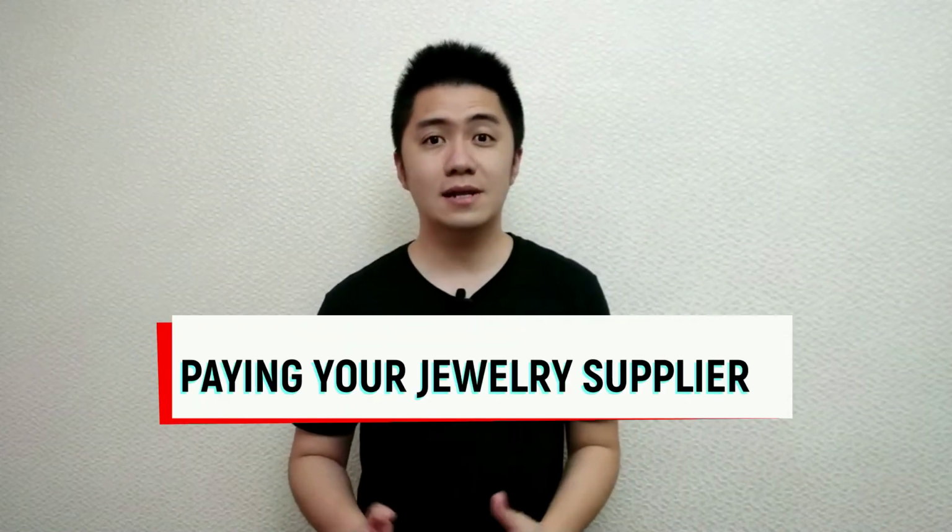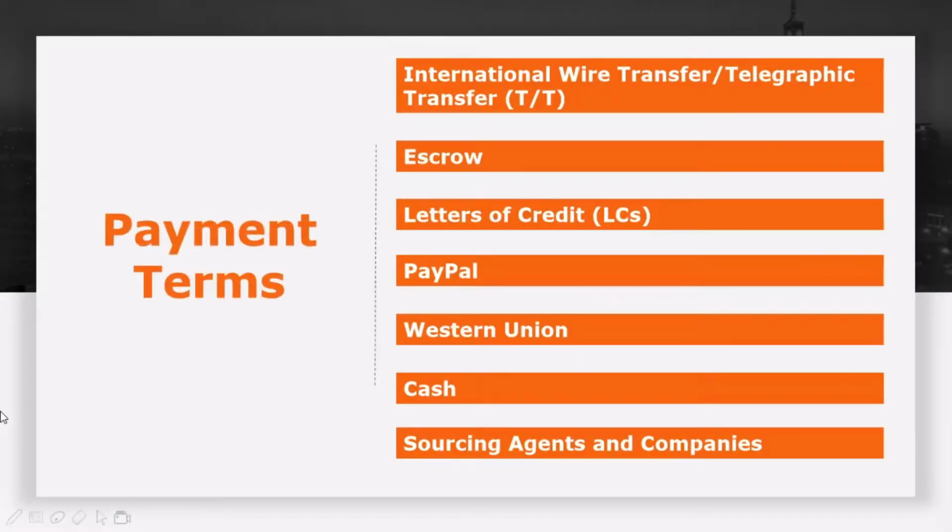Next, we should talk about paying your supplier. Here is a list of the best ways to make your payment. Number 1. International wire transfer, telegraphic TT. This is the most common payment method and is generally accepted by all suppliers. Usually, importers will pay deposit after placing their orders or before production, and the payment will be completed later based on an agreed payment term.